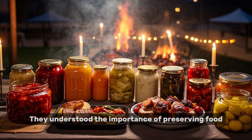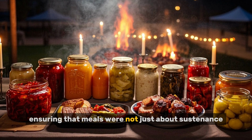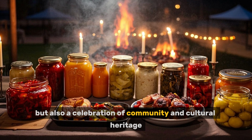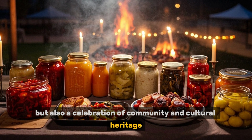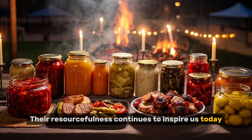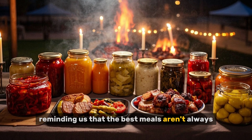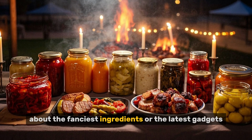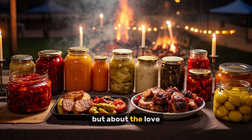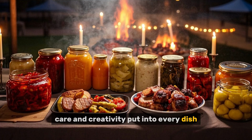They understood the importance of preserving food, ensuring that meals were not just about sustenance, but also a celebration of community and cultural heritage. Their resourcefulness continues to inspire us today, reminding us that the best meals aren't always about the fanciest ingredients or the latest gadgets, but about the love, care, and creativity put into every dish.